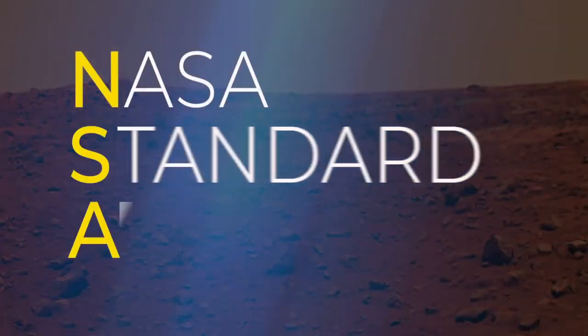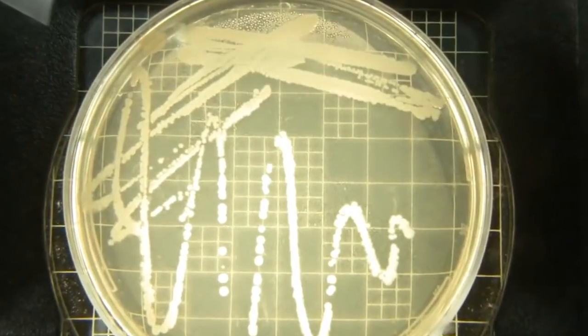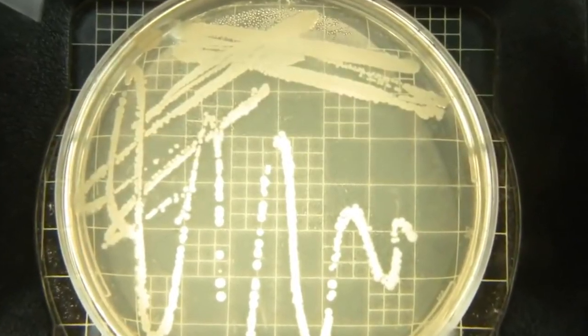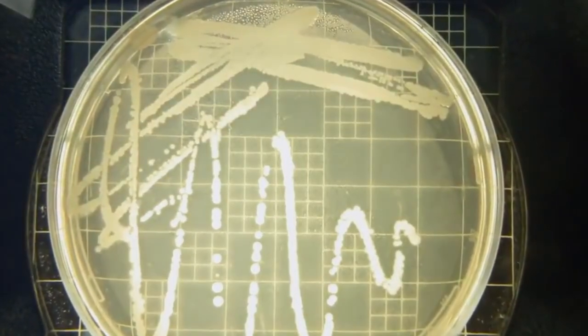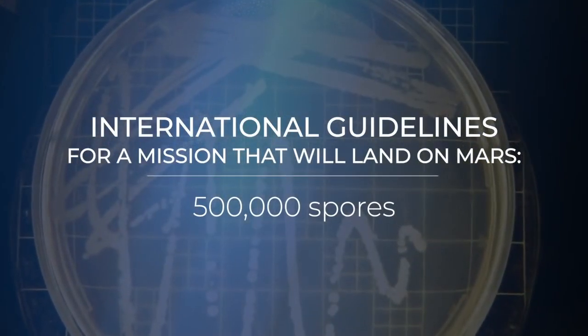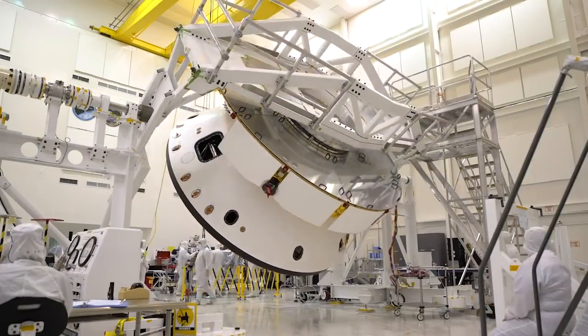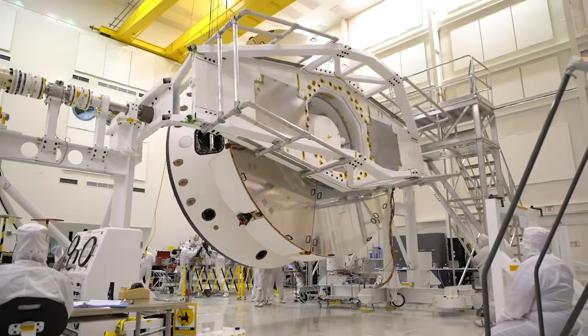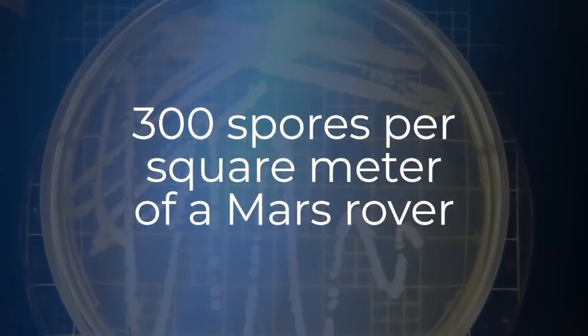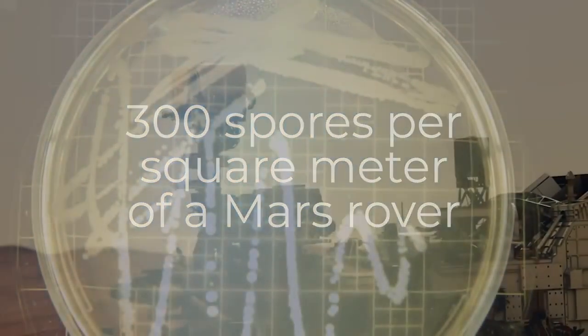Those are the NASA standard assay, the NSA spores. There are international guidelines for spore cleanliness, and the total mission requirement for all spacecraft elements impacting Mars is 500,000 spores, including the rover, aeroshell, descent stage, and parachute. That sounds like a lot, but the requirement is less than 300 spores per square meter of exposed rover surface.